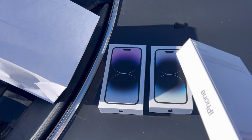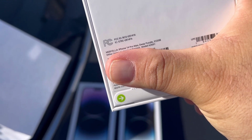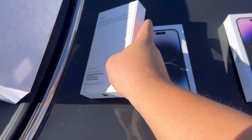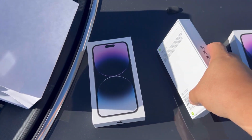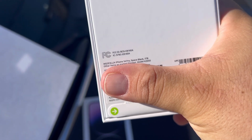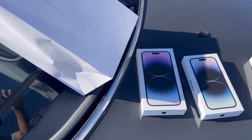Guess what we got, guys? We got the 14 Pro Max Deep Purple. So we got that. We got another one, Deep Purple 512. And then we got the new, what is this called? Space Black now, 1 Tera. So yeah, guys, this is amazing right here.